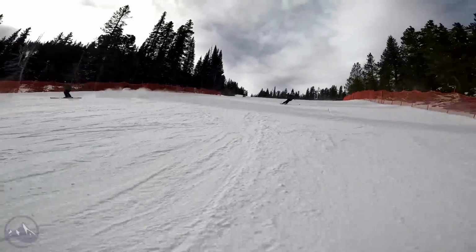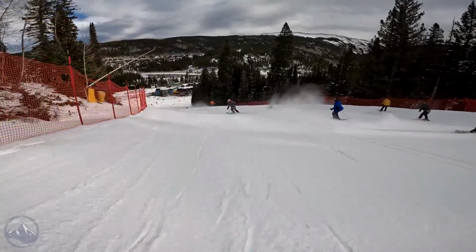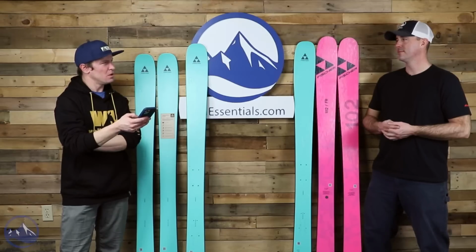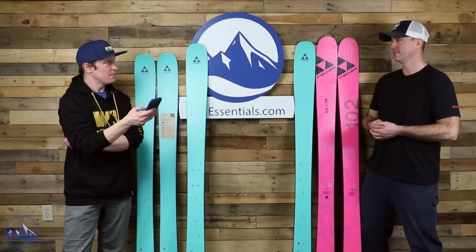Oh, you think so? Yeah, they go faster on that. I wonder if that's a weight thing. Could be, because I wouldn't necessarily say that. I would say they're pretty equal. This ski feels damper to me, smoother.